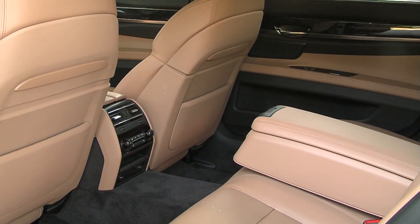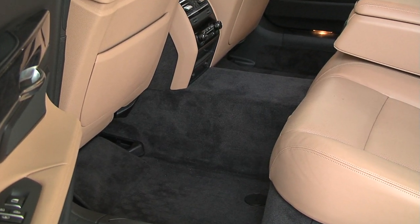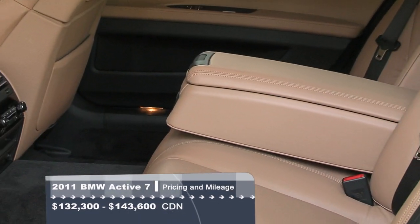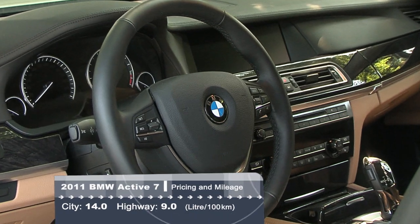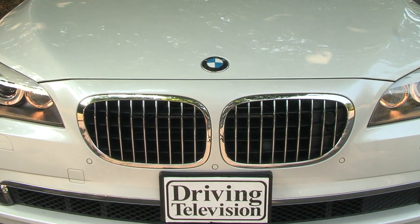Now the back seat is where you want to ride in this car. The legroom is massive and the footrests are a nice touch. For a car that starts at $132,300, we're surprised that the reclining rear seat feature is not included at this price. But BMW will sell you a package that reclines and massages for $4,500.